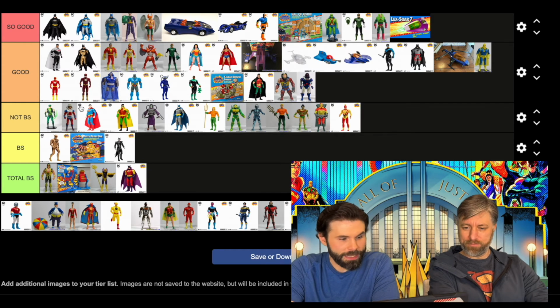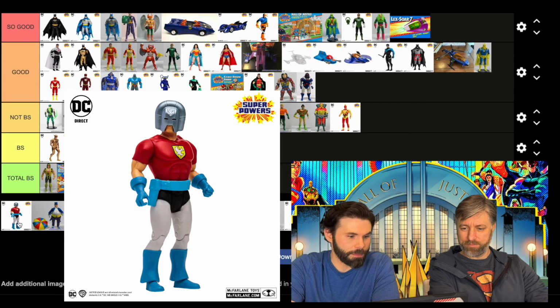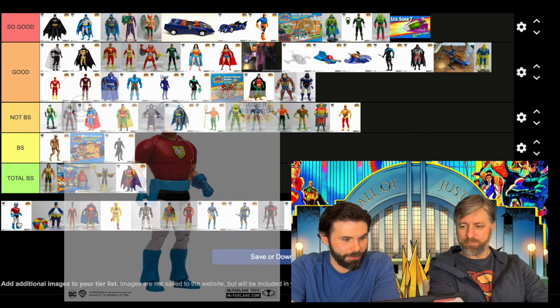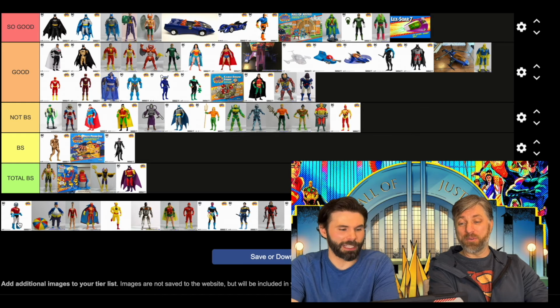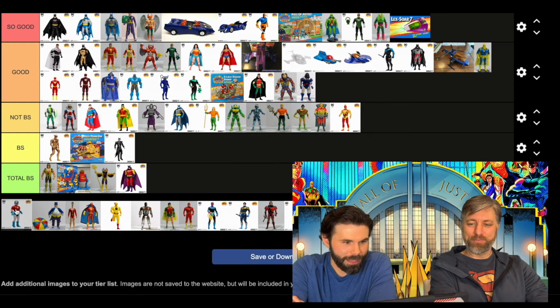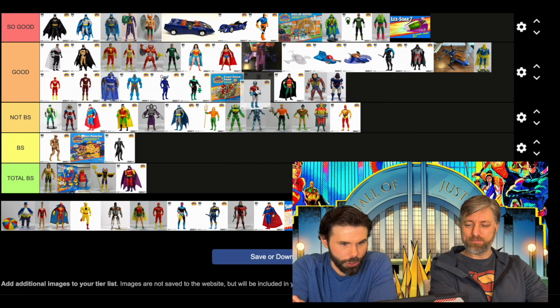Yep. All right, then we have the Peacemaker from the Peacemaker 3-pack in McFarlane Wave 5. Love this figure. I wish the helmet came off. I wish they had a removable helmet. That would have been really cool. Yeah, I think it's good. I think we're in a good territory for him.